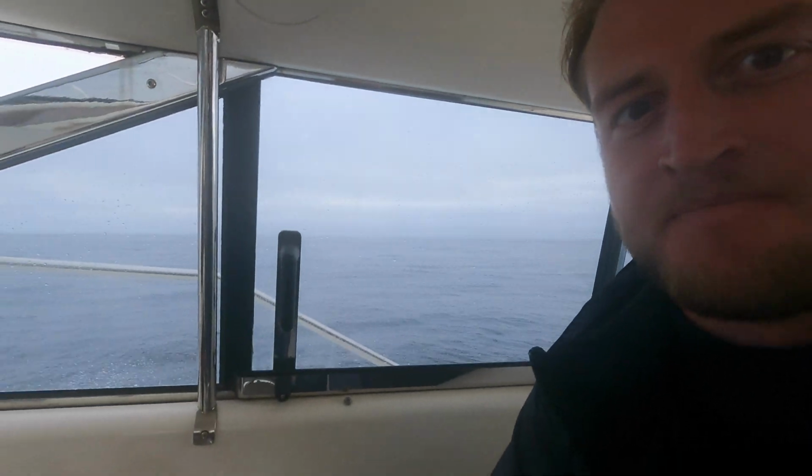Update, not much has happened since we saw the whales. We threw the drone up and got a little drone video of them. But other than that, it's been pretty uneventful. Ocean's about the same, wind's been down.